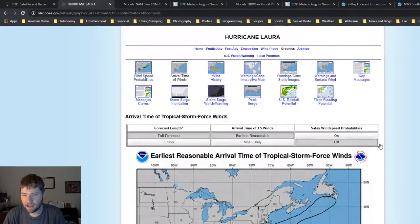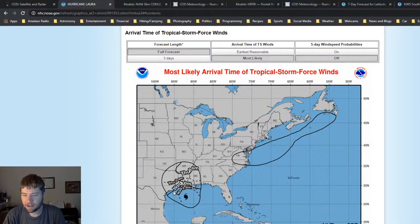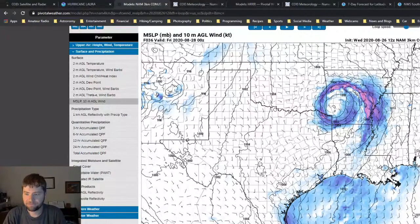Then looking at onset of winds, right here I use this most likely product. I wish there was a way I could zoom this in, but I can't. We're looking at the tropical storm force winds really arriving on the coast probably later this afternoon. The worst conditions probably getting to Lafayette late tonight. And again, I'll pull up the models. Let's just go to the models now to get a better look at that.